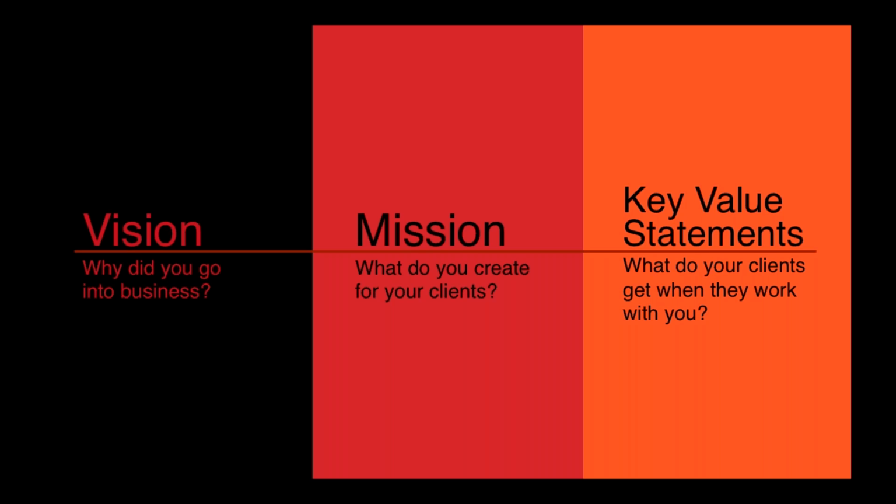Now, here's an important strategic exercise that helps build the foundation for your brand definition. This doesn't have to take a long time to do, and you don't have to share it with anyone. But it's important for you to do this for yourself because it helps form the basis for your messaging. First, define your vision. Why did you go into business? Next, define your mission. What do you create for your clients? Finally, write your key value statement. What do your clients get when they work with you?